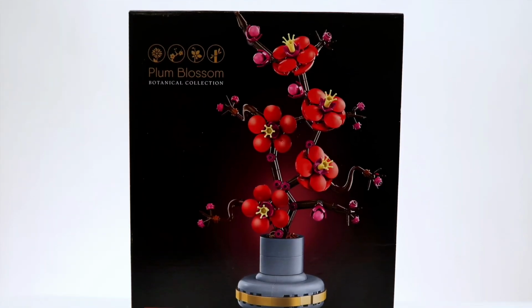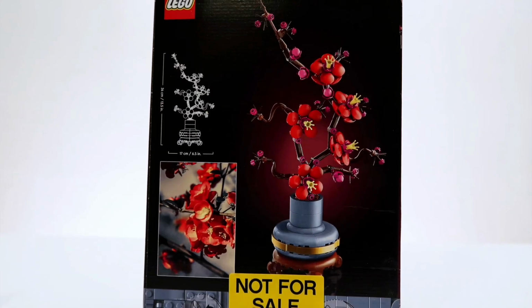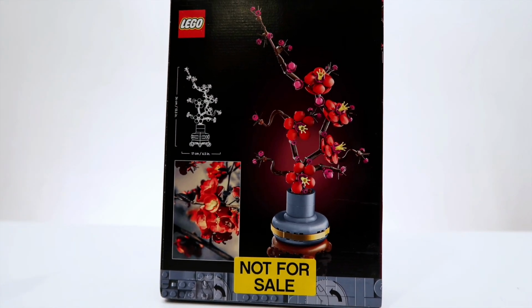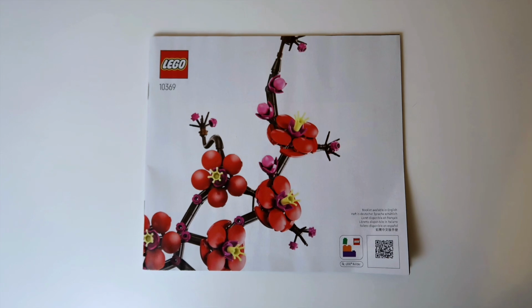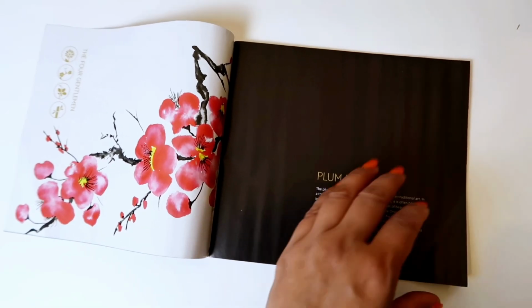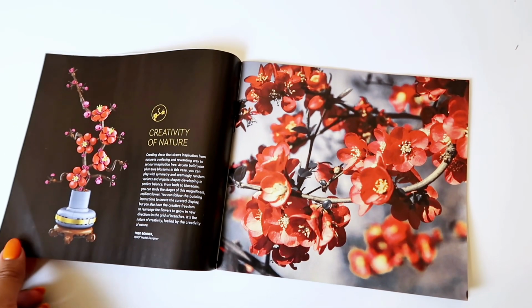The plum blossom has 327 pieces, which is almost 50 more than the chrysanthemum, so I like that they didn't charge us more just because there are more pieces. Inside the box, you'll find the instruction booklet, and again, like the chrysanthemum, they do dive into the four gentlemen, as well as some information about the plum blossom in art history, and another message from the designer.